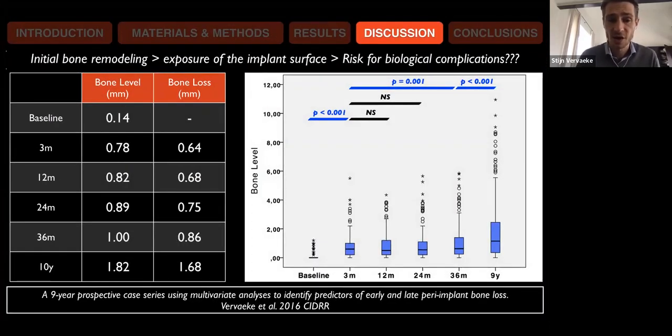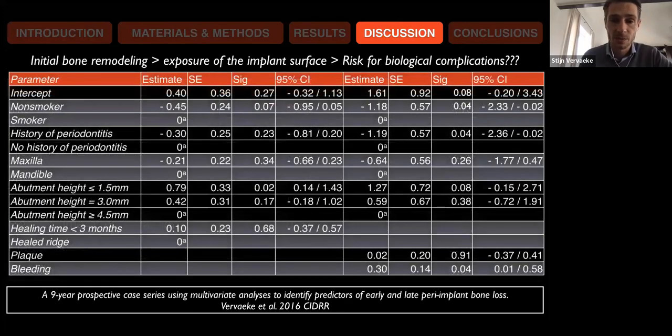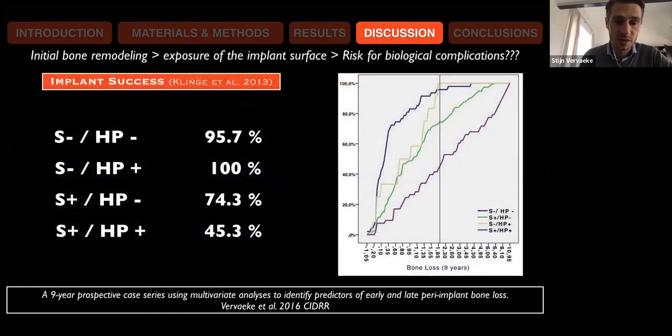And then, of course, you have other risk factors coming in. So this is a long-term follow-up study. And here you see one significant factor affecting bone loss after 1 year, which is abutment height. So basically that means biologic width establishment. And then, of course, after 9 years, you see other well-known risk factors coming in, such as smoking and history of periodontitis. And you see the cumulative effects even. When you combine the two risk factors in one patient, those are the patients really suffering from peri-implantitis, especially when they got a bad start, especially when they had already bone loss from the first year.